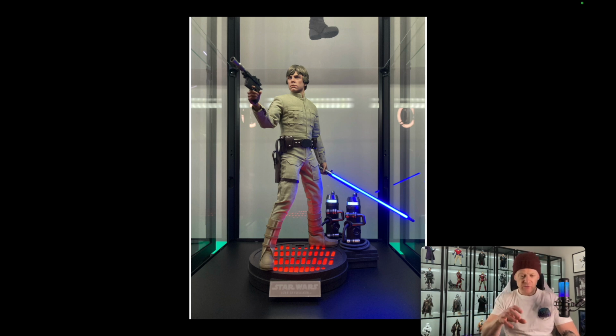And you can't see it here, but I've drilled a hole about that size in each of the back centers of the base of the Bleedens. And that's what I'm feeding out the USB power for the base here. This base, I got the regular version. I didn't want the Dagobah base.